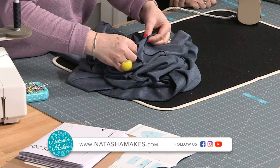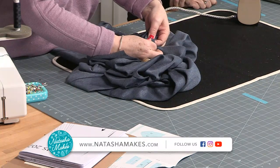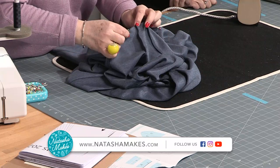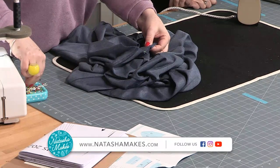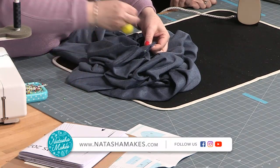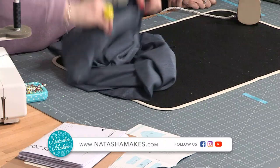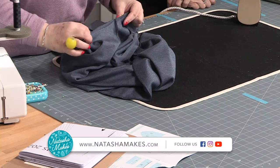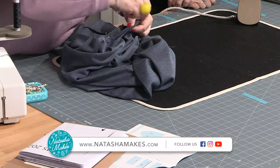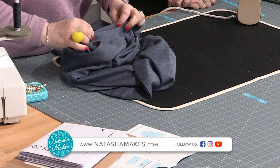Line those up. And now I'm going to put my pins in horizontally, because these are going to be the ones that hold the neckband in place when I sew. And you just stretch it from quarter point to quarter point. Lovely. It's that easy. It's not rocket science doing this.